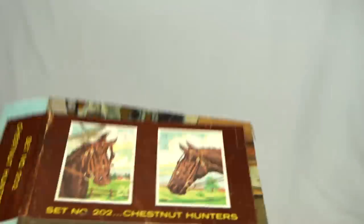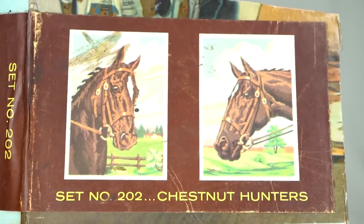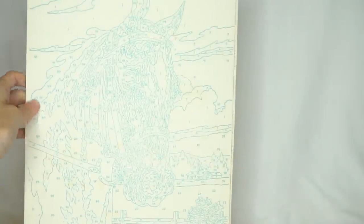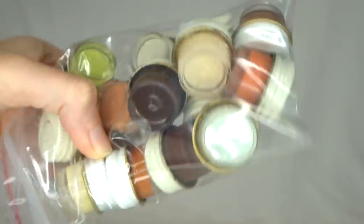I have a Clarion find here that was actually free. It also came originally with a full box, but I couldn't really take the whole box home, so I just cut out the little bottom portion of it here. But it is a horse paint by number set. I actually really like paint by numbers, particularly the vintage ones. So I have the two paint by number things here, which you're probably not going to be able to see too well. But I have those there. And then also the paints, really mostly just to match colors. Not necessarily to use these paints because they're probably not so good anymore.